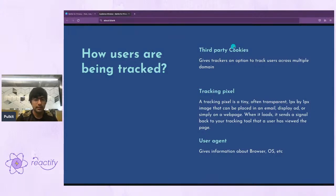Last but not the least is user agent. So your user agent can actually give a lot of information about you, such as your browser or what OS you are using, and the website owners can target you accordingly, according to your browser or your current OS version or whatever info the user agent provides.